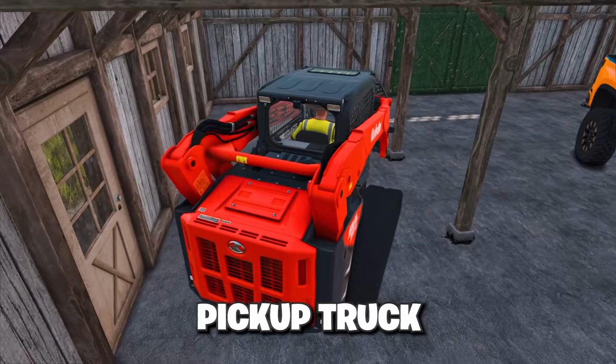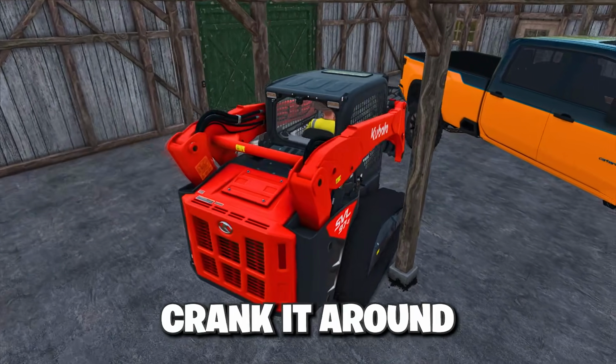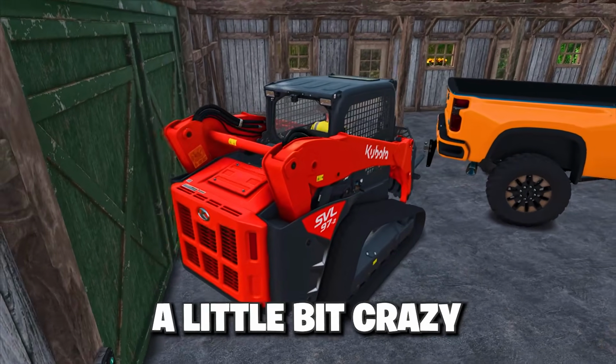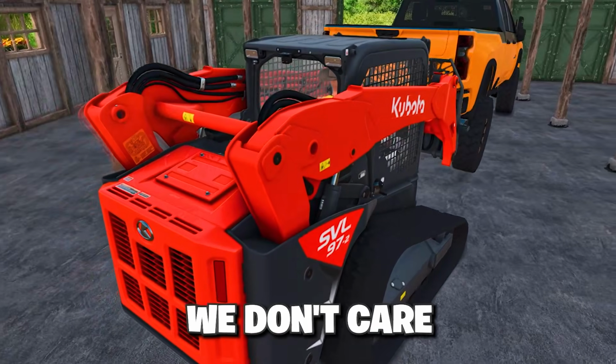This looks like a heavy-duty pickup truck. So right through here. Looks good. Good maneuvering. There we go. Crank it around. The skid steer is pretty heavy duty, boys. We shouldn't have any problems. But what we're going to do is we're going to be a little bit crazy. We're going to have to lift this thing up in order to move it. Remember, this is a repo. We don't care how this thing turns out.